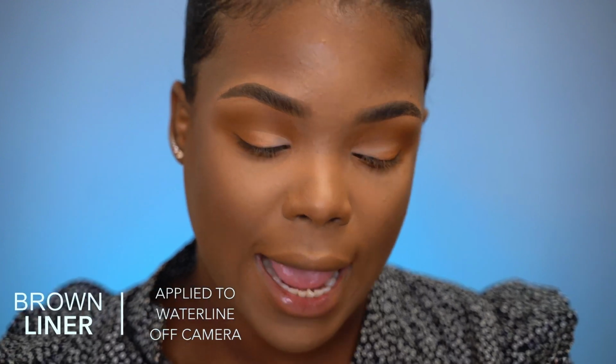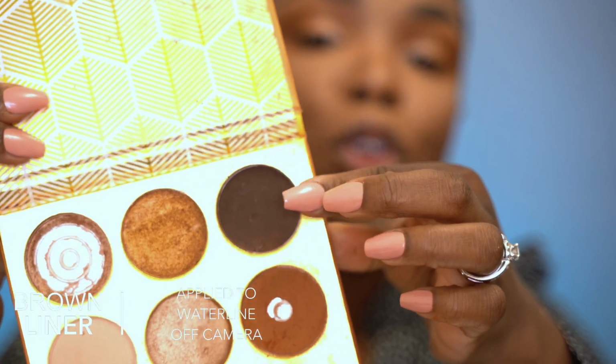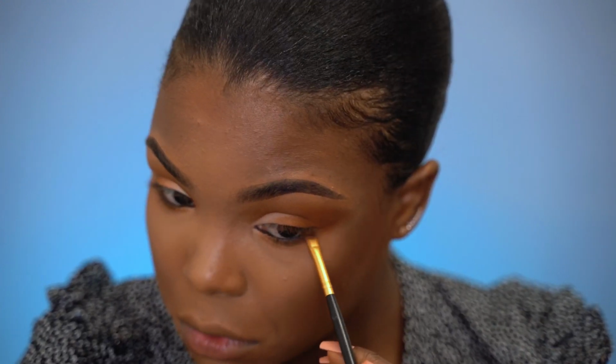You can stop here with just these 2 colors, or you can add, there's a darker color in the palette right here, or you can add this color to sort of deepen the crease. I'm gonna add just a little bit around the bottom just to smoke out that liner, just a tiny bit. This is optional, you don't have to do this, okay? You just see how it gives a little bit more dimension.